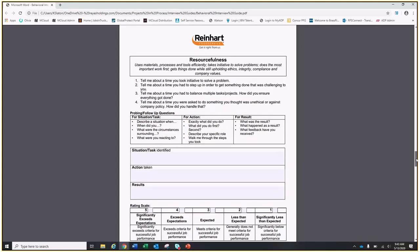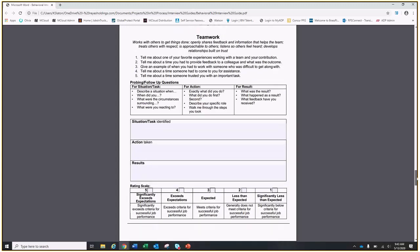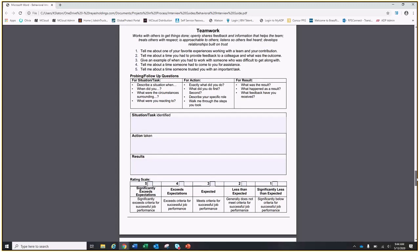Resourcefulness, same thing, pick one or two. Teamwork, pick one or two. And again, you're going to have these printed off, so I'm not trying to waste a whole lot of your time here. Just sit down with your printed copies and highlight or circle the questions that you intend to ask, and make sure it's the same questions for every candidate. That's your biggest takeaway.